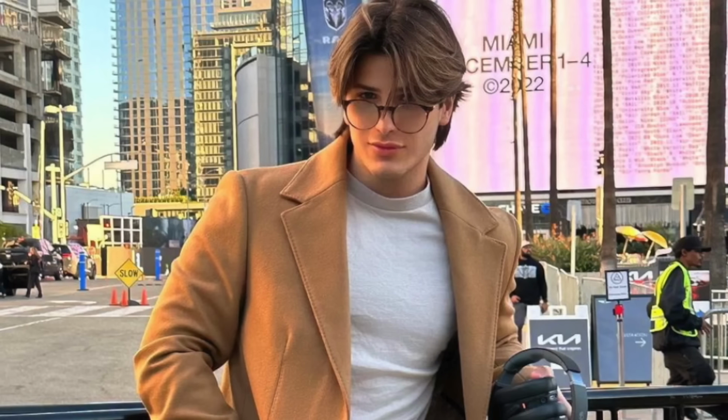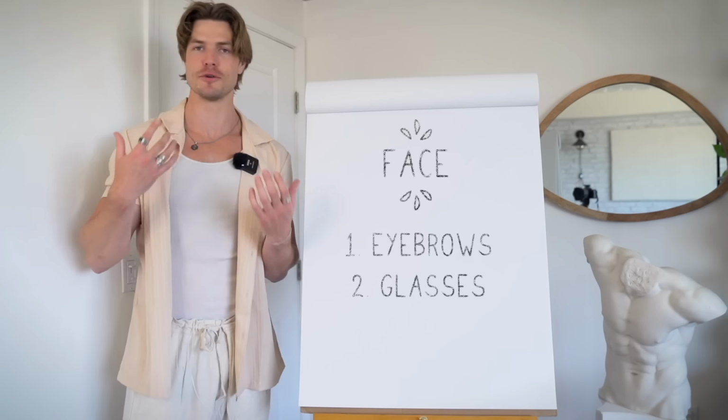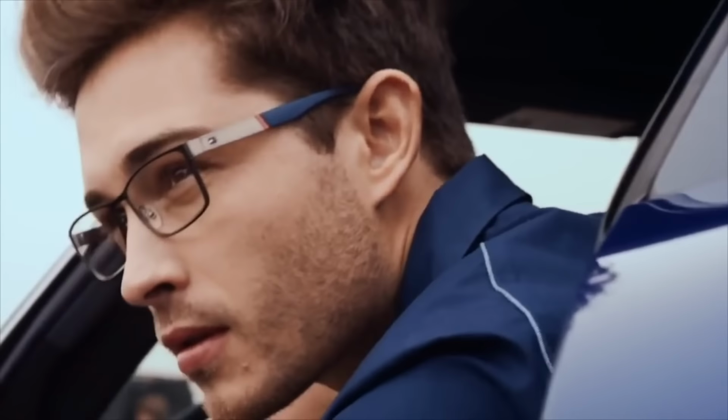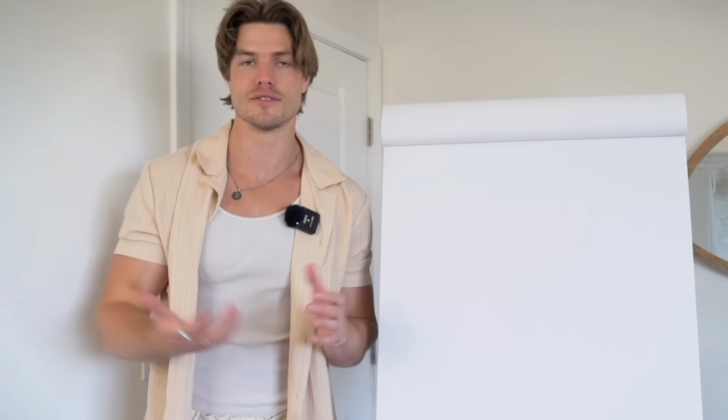Bang, bang, bang. You might be one of those people, and you don't even need to have prescription glasses. There's nothing wrong with rocking some fake glasses. Like, why the hell not? We wear hats, even though we're not always out in the sun, right? So what difference does it make?